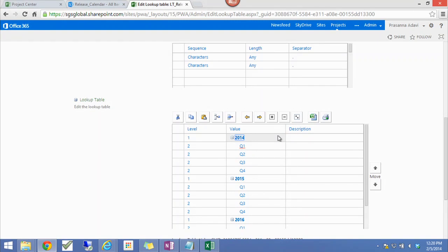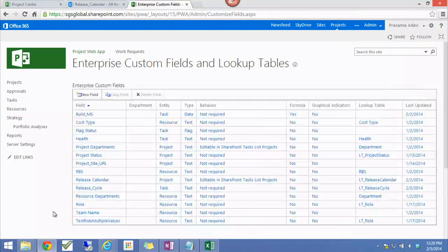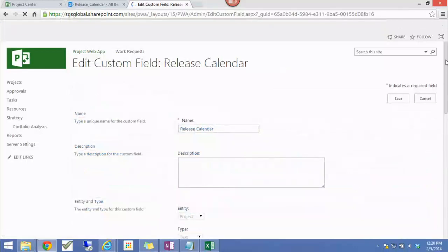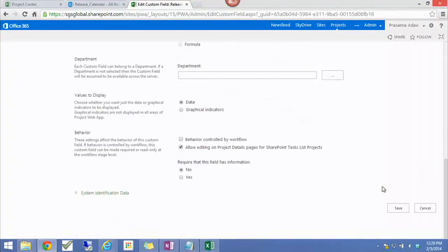The advantage of doing this is that I created the release calendar, and this is a new thing in 2013. You can check this box that says allow editing in SharePoint task list projects. How many of you are aware of task list projects in 2013?